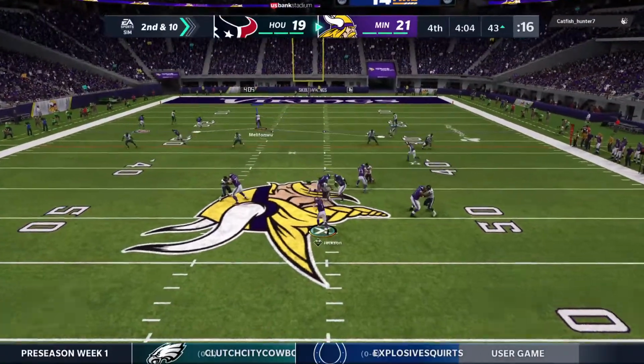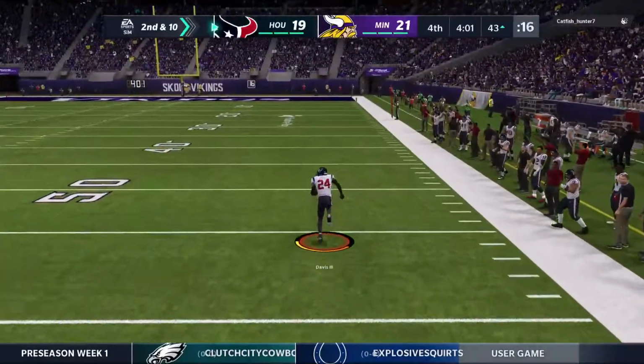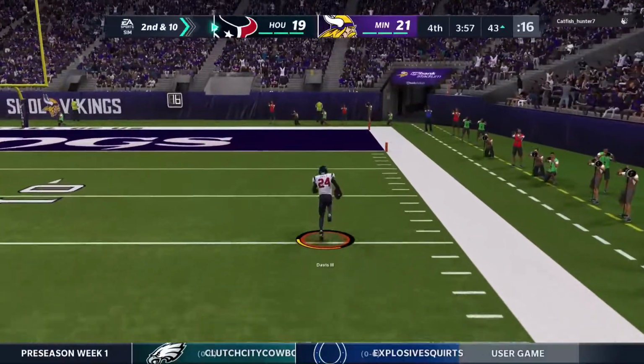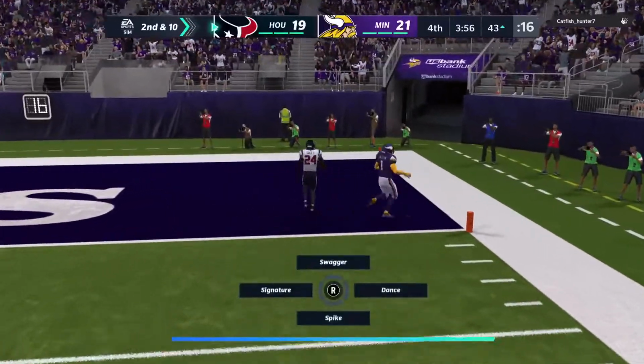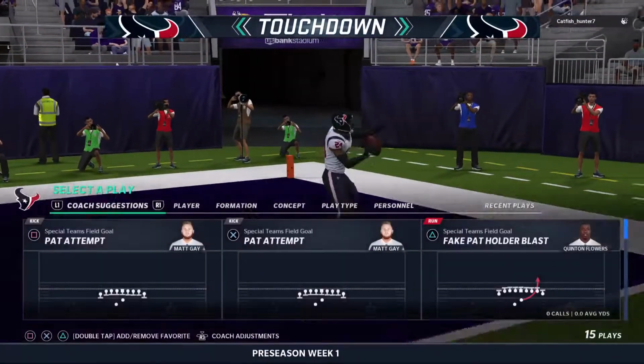Jackson from the shotgun. And look at this. They get the turnover they needed. It's intercepted. Carlton Davis picks it. 20. And they will score a pick 6 for the Texans TD.